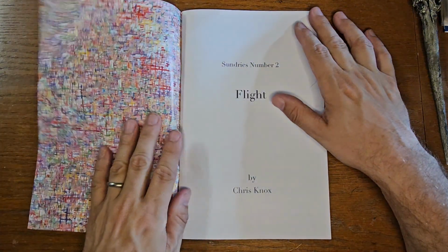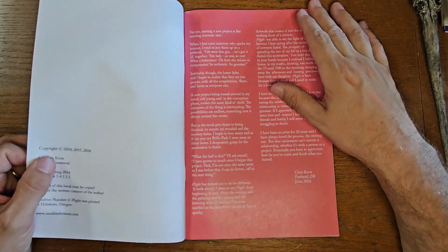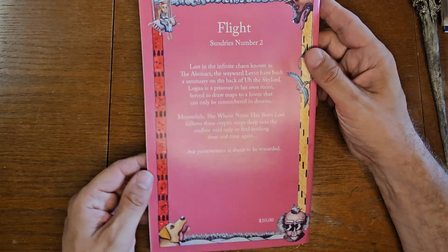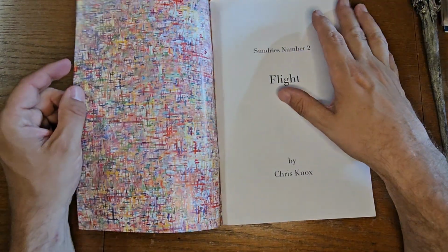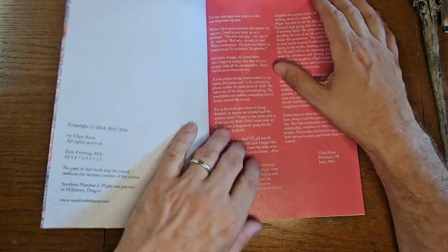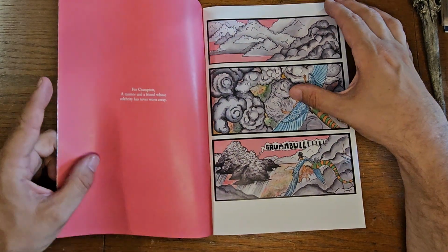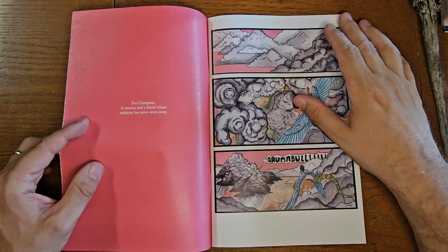So let's get into this, and I'll talk about some of the things that I think about. So this is Sundries number 2. I haven't read Sundries number 1, but I think this is Flight number 1. I think this is the beginning of this story. So I don't feel like you have to read Sundries number 1, but maybe Chris can let us know if you do have to see that.